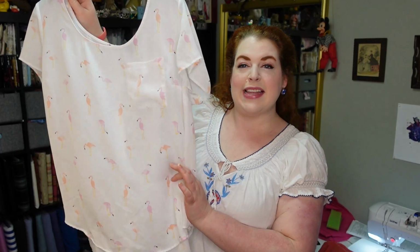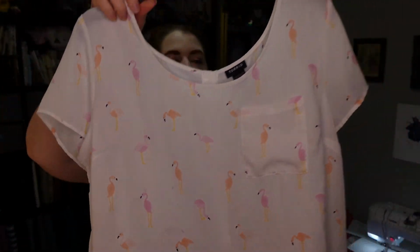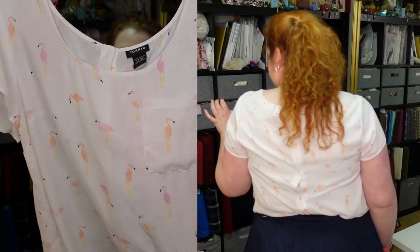The next item is this blouse from Torrid. It is a size 1 and was $6.49, and it's got these cute flamingos all over it. So I thought it was so cute. I actually have this exact style blouse in a ladybug print that I bought from Torrid several years ago, and I'm guessing that this probably came out right at the same time, but it buttons up the back and it's got the little pocket on the front, and it is just a sheer, like a chiffon or maybe a georgette, and it will be very nice and very cool also for summer.